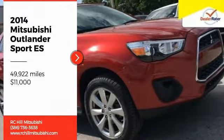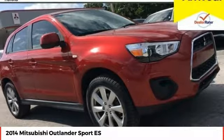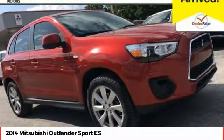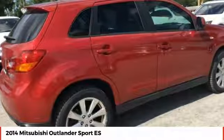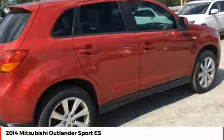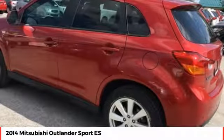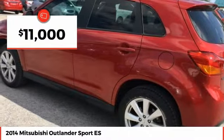Stop by and take a look at the 2014 Outlander Sport. The all-new Outlander Sport features a fuel-efficient engine paired to either a 5-speed manual or a continuously variable transmission and comfortable accommodations for 5. Passengers will be treated to a refined ride in comfortable surroundings with a host of welcome features and is priced below $15,000.